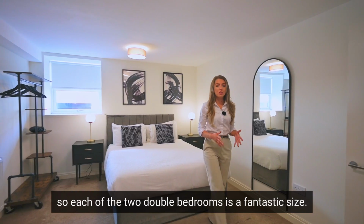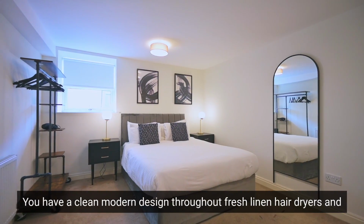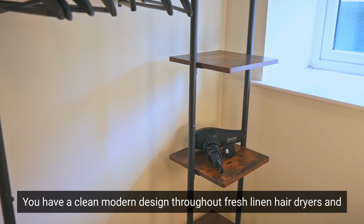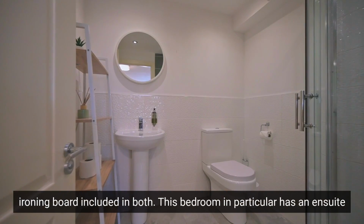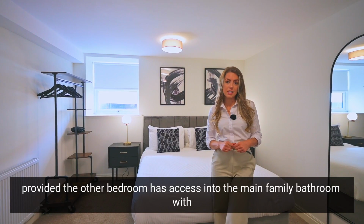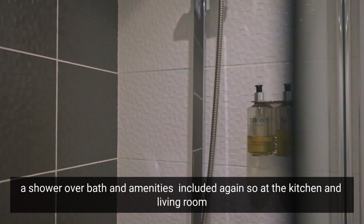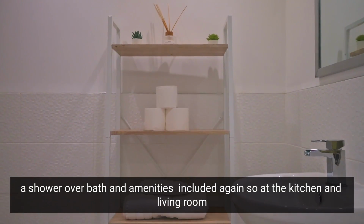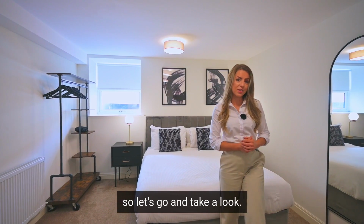So each of the 2 double bedrooms is a fantastic size. We have a clean, modern design throughout, fresh linen, hairdryers and ironing board included in both. This bedroom in particular has an ensuite shower room with luxury toiletries, heated towel rail and toilet roll provided. The other bedroom has access into the main family bathroom with a shower over bath and all your amenities included again. So the kitchen and living room are located downstairs, so let's go take a look.